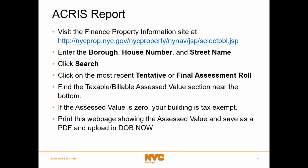For fee-exempt filings, an ACRIS report is required. You can locate the required report by going to the Finance Property Information site at the URL listed here and searching for the address and finding the final assessment roll. You want to print and scan the web page or save it as a PDF, and you'll be asked to upload a valid ACRIS report into DOB Now for any fee-exempt filings.